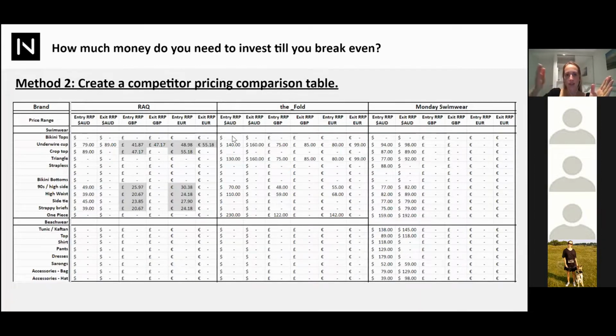Looking at entry and exit price points for your competitors will tell you how you position yourself in the market. Because you know about your audience, you know what they value. Do they want affordable, or are they happy to spend money for sustainability? Once you understand that, and going back to your market research, which could have suggested that it's affordable fashion, whatever the research suggests to you, you need to compare versus your competitors and make a decision of where you should position yourself in the market and what's important to you.